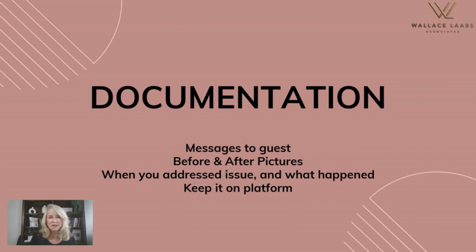Document every message to the guest, and keep before and after pictures. Your before pictures are your listing pictures, and then have your cleaner take pictures afterwards, even if it looked good, because in this case it did. When you address issues, like if the guest does contact you, document what you did, what they complained about, and how you took care of it.